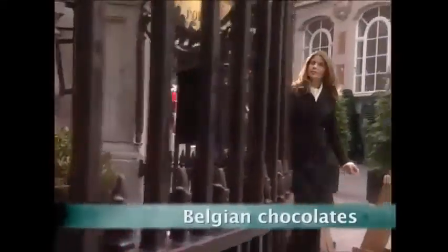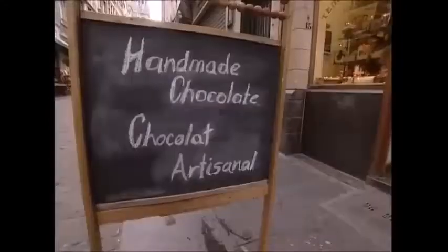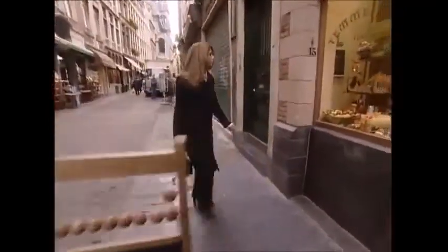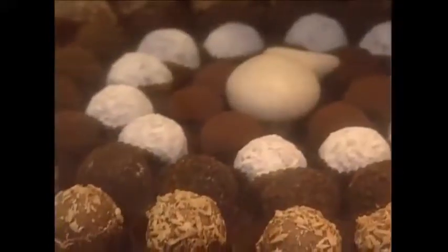Brussels. As well as its world-famous fountain, the Belgian capital has a trademark that's arguably more tasteful: chocolate. And it comes in all shapes and sizes. This is how a Belgian factory makes chocolates on a massive scale.